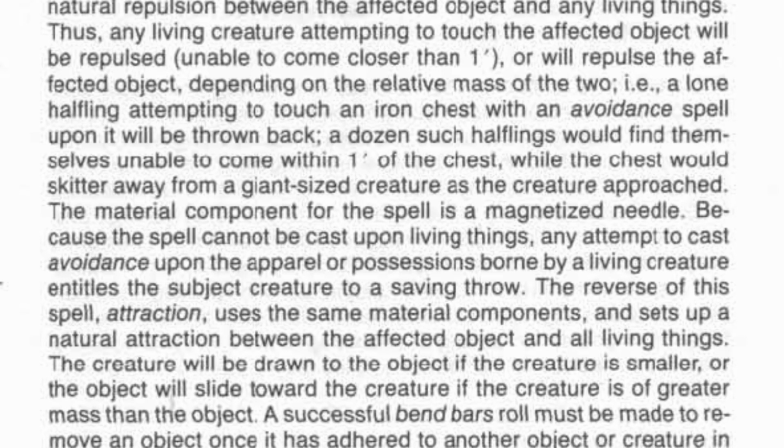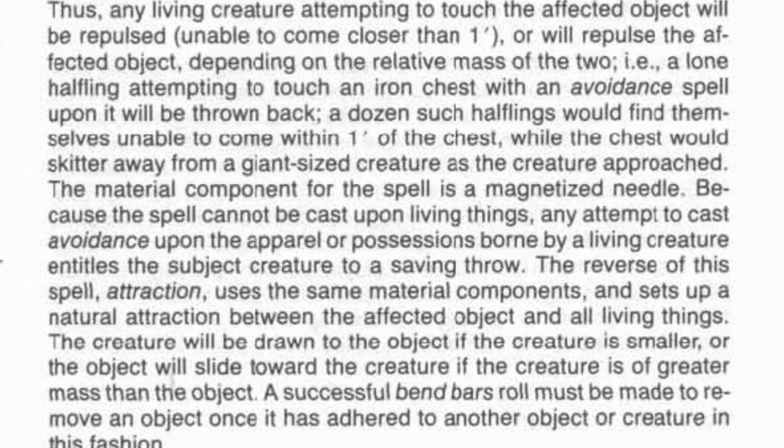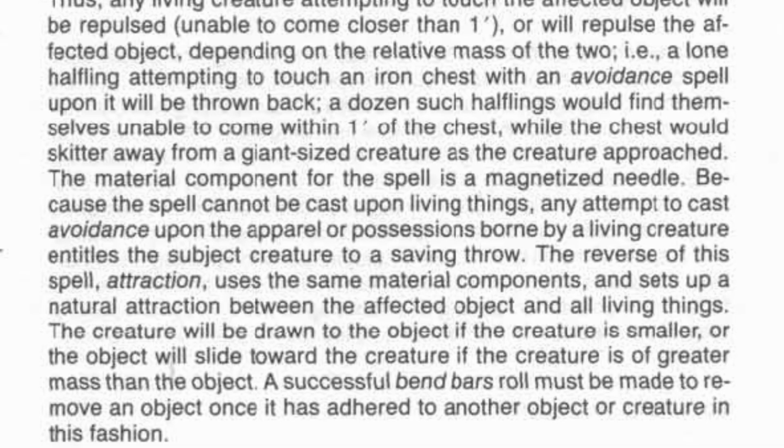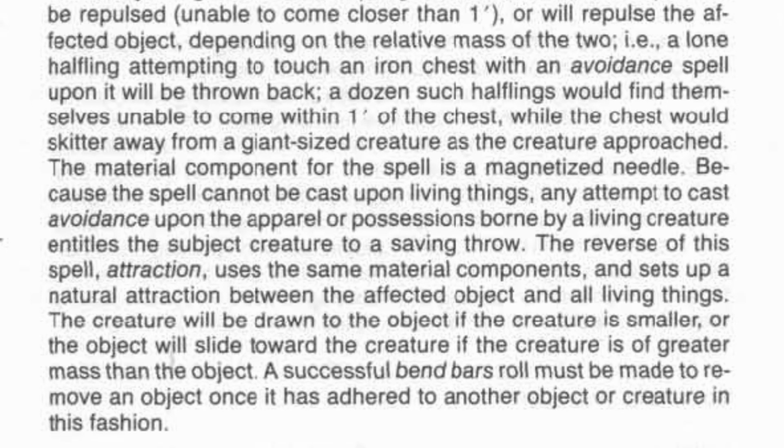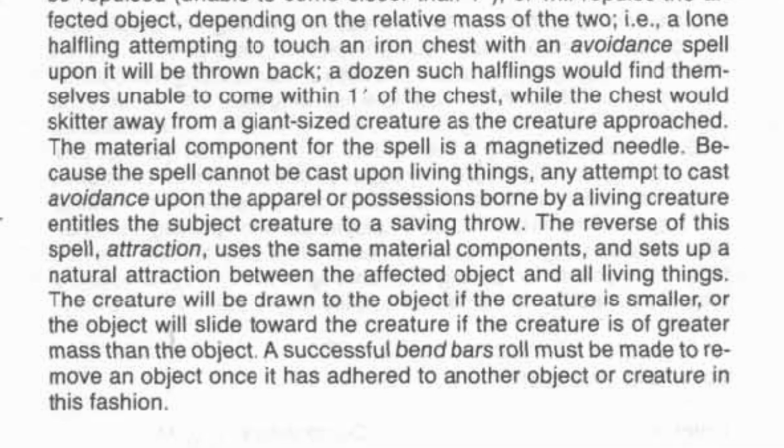The creature will be drawn to the object if the creature is smaller, or the object will slide towards the creature if the creature is of greater mass than the object. A successful bend bars roll must be made to remove an object once it has adhered to another object or creature in this fashion. There are a few things that aren't 100% clear to me, and I think any DM will need to think about it if this spell is introduced in the game.